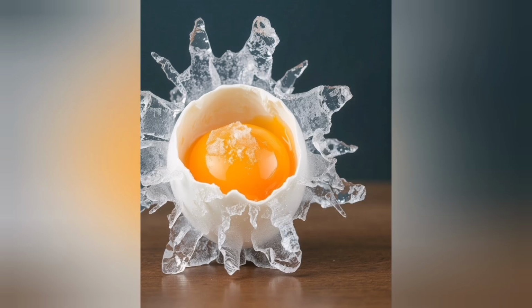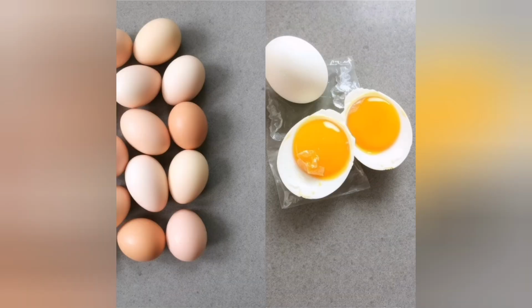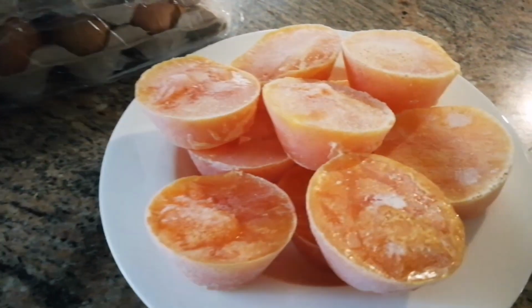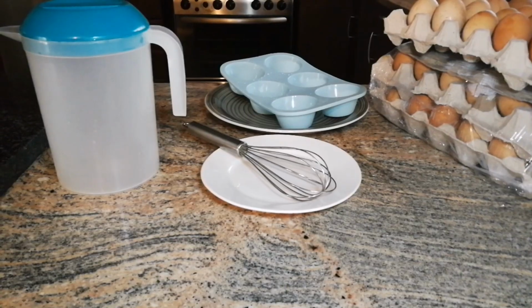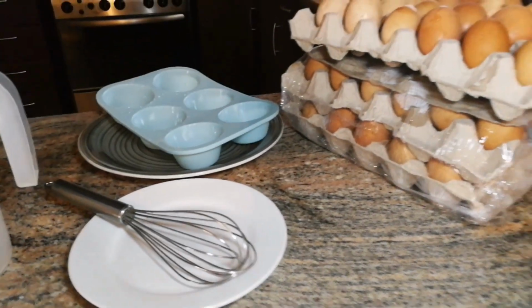Today I'm putting it to the test. Can you really freeze chicken eggs? Let's find out. If you're like many of us, you've probably found yourself with a surplus of eggs at some point, whether it's from a prolific backyard flock or a great deal at the grocery store. Freezing eggs can be a great way to preserve them for later use, but is it really possible to freeze chicken eggs without compromising their quality or safety?